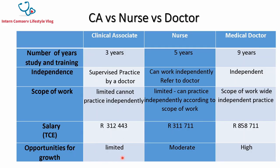So what are the opportunities for growth? For a clinical associate, quite limited. There's no further career pathing that has been agreed upon. They're still negotiating in government and the Department of Health with the HPCSA, so there's no clear-cut career path. You're still under supervised practice. If you study further, do a master's or a PhD, you do not become independent, as with the medical doctor and nurses.